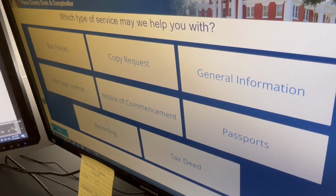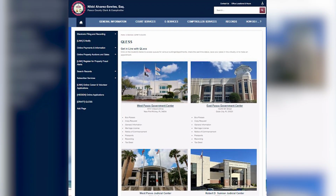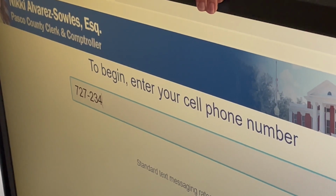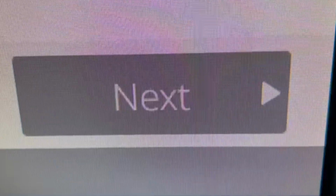First, choose the location of your service. This is a very important step. Then, enter your cell phone number. After entering your information, click the Next button on the bottom right of the screen.